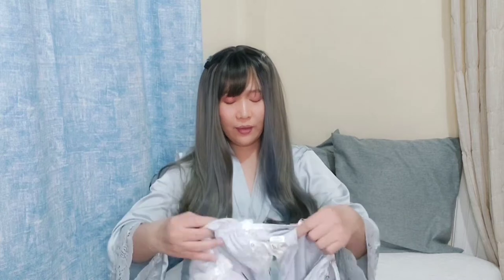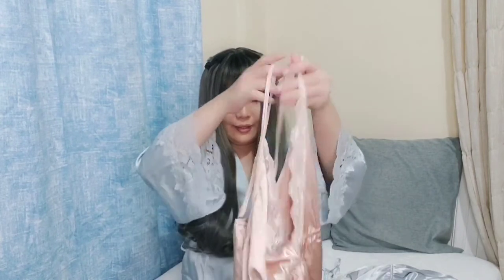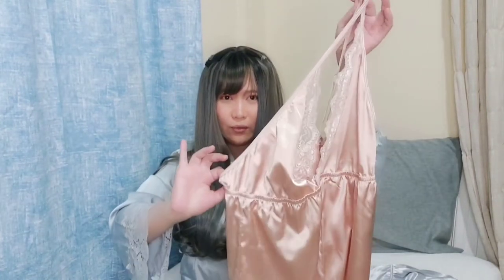And all the items that I'm going to show you are size medium, and my height is 5'2" and my weight is 55 kilograms. So I like this one. It's very cute, very decent, the fabric, and super sexy. I love it. And the second one that I got is, I don't know what color, it's like gold pink, this one.